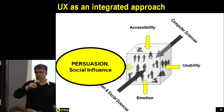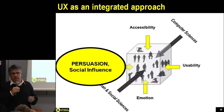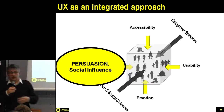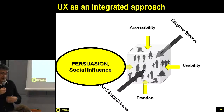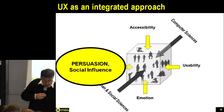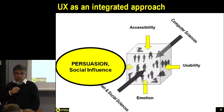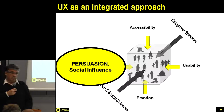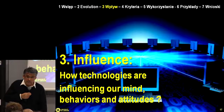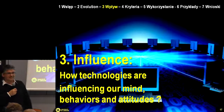So you must have two points of view: the point of view of the computer scientist when you are a developer or project manager, and the point of view of human and social science, maybe when you are studying users in user job analysis, job activity analysis, and so forth. But here I just want to talk about persuasion and social influence in the use of technology. Okay? Good.